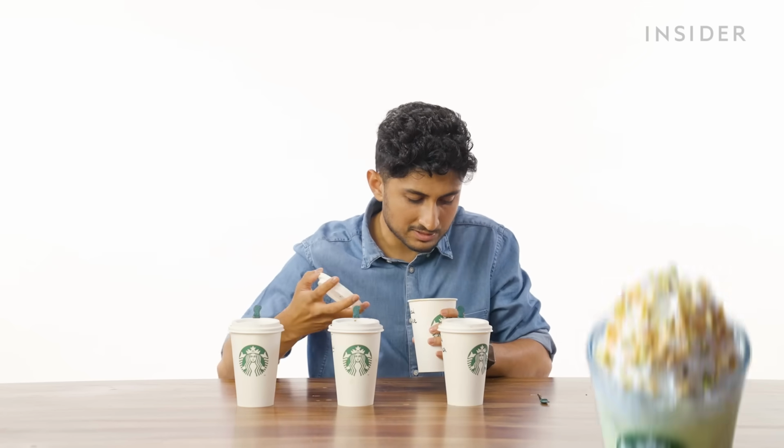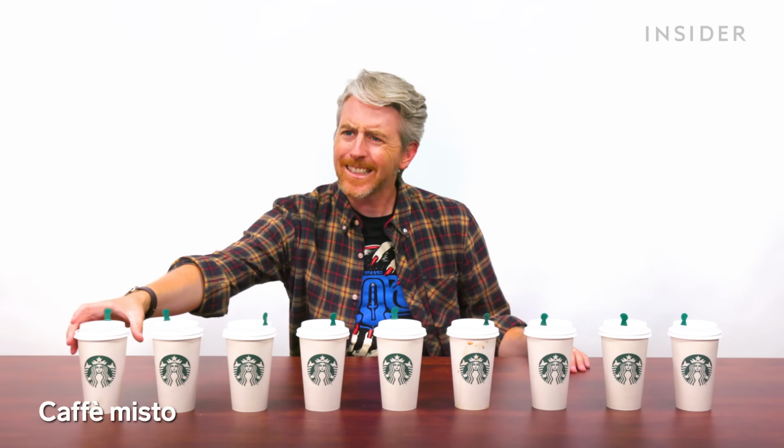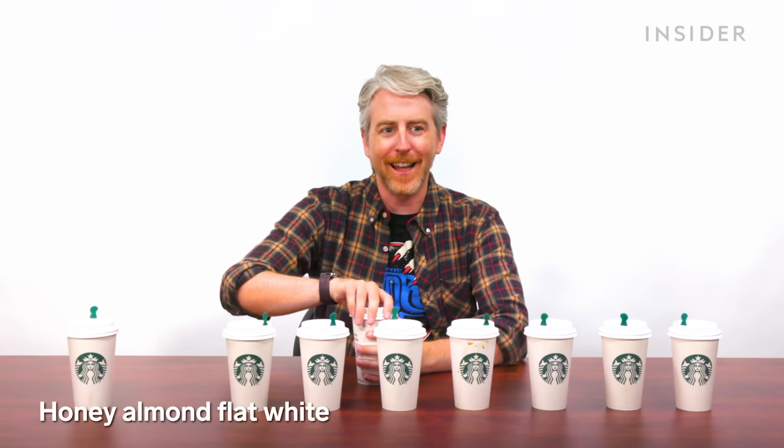Not bad. It's got little pieces of pista and badam and other nuts. How did you get Thandai right and mess up something as simple as a chai? USA, we got a lot of hot exclusives. I'm gonna start all the way down here with something called the Cafe Misto. Bland. Moving on, almond honey flat white. This flat white I like because it has like a nice honey flavor to it.